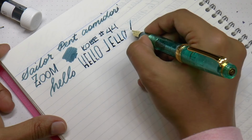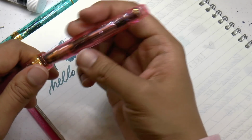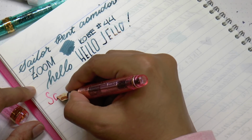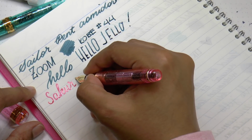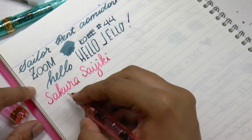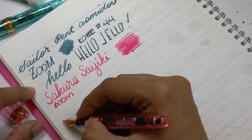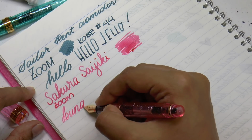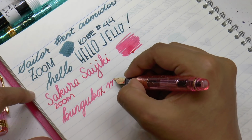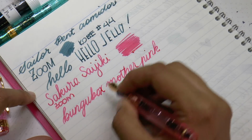Hello, Jello. Now, that was the Io Midori. Let's switch over to the Sakura Sai Cheeky. This is the Sakura Sai Cheeky. It also has a zoom nib. This ink is Bungu Box. Let me just make sure I get the name right. Mother Pink. That seems appropriate, doesn't it?